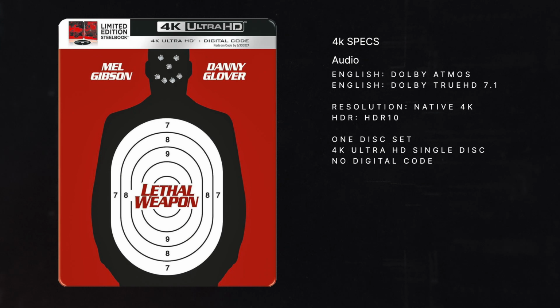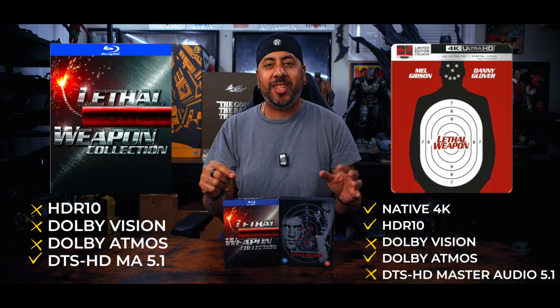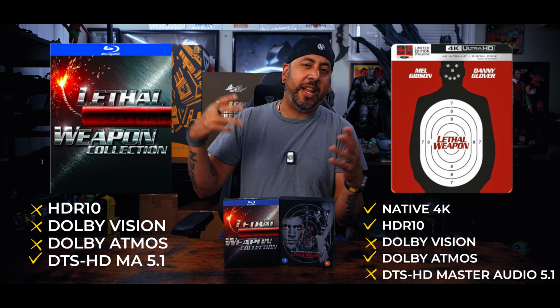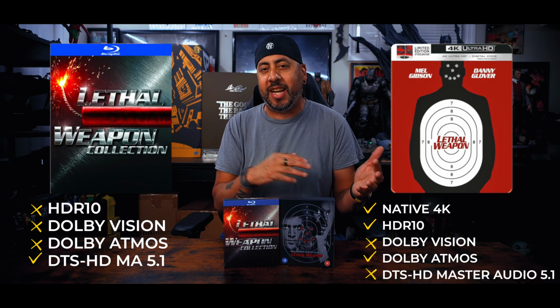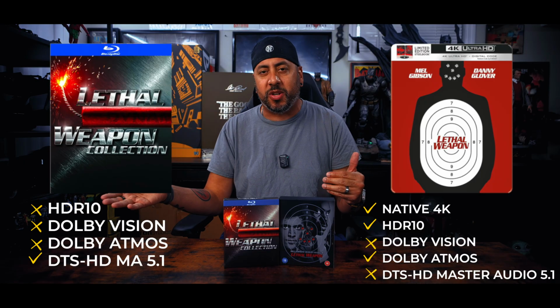All right, guys, so let's get right into audio quality. The Blu-ray comes with DTS-HD Master Audio 5.1, and Lethal Weapon 4K comes with the new remix. I kind of like to say those words: a newly remixed soundtrack in Dolby Atmos. And of course, for those of you out there that don't like Dolby Atmos for some reason, it comes with the original mono tracks, DTS-HD Master Audio 2.0, on both versions of the film, which are the director's cut and the theatrical cut. So again, both cuts of the film come in Dolby Atmos and the original mono tracks for you guys.